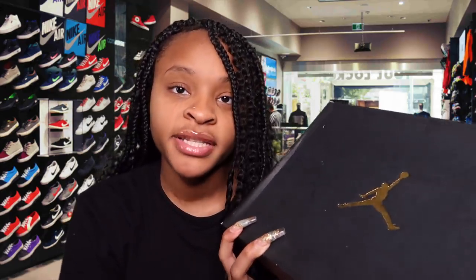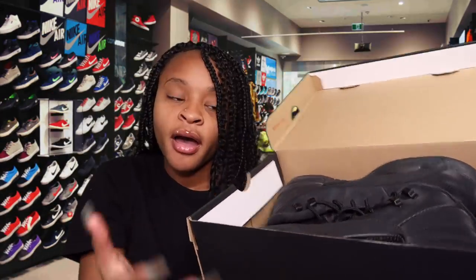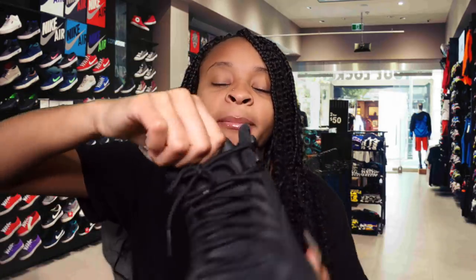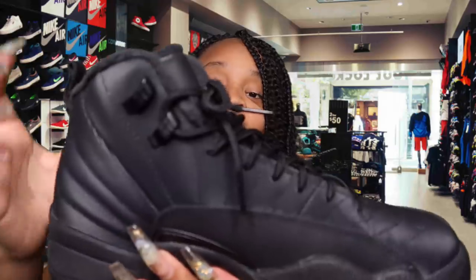It just comes in this regular black box with a gold Jordan sign on it, and then when you open it up, it's just this really, really cute and fit Jordan 12. Personally, these are probably one of my favorite pairs of shoes that I own, because just look at it, look at the shoe, it's all black. Literally, you don't see too many all black shoes, but when you do, they're so perfect. This is probably one of the best shoes that Jordan has ever come out with, because look at that.